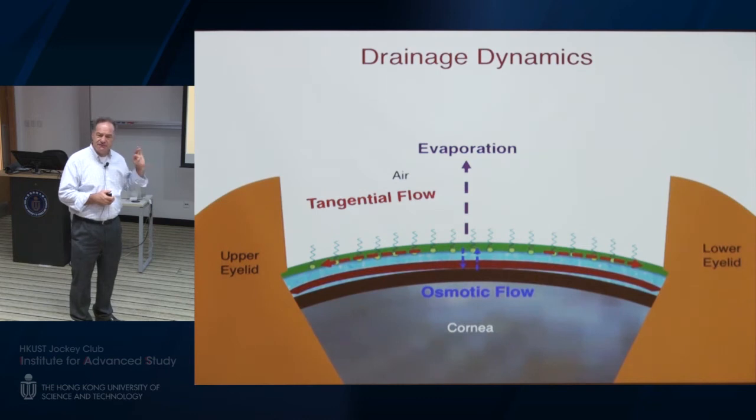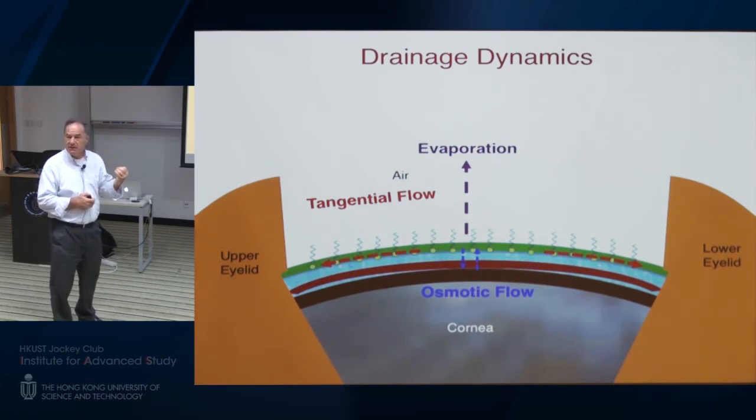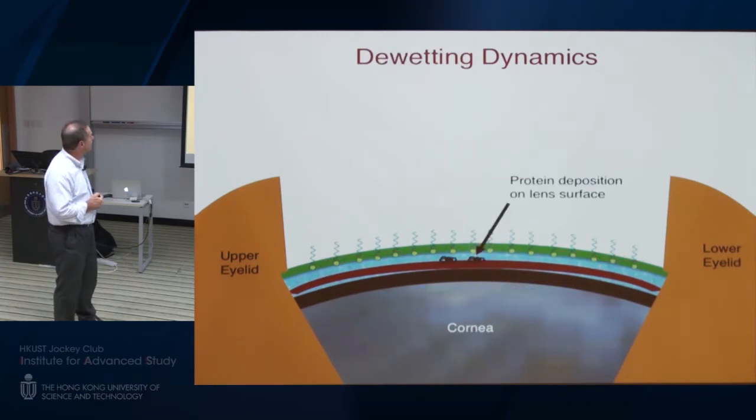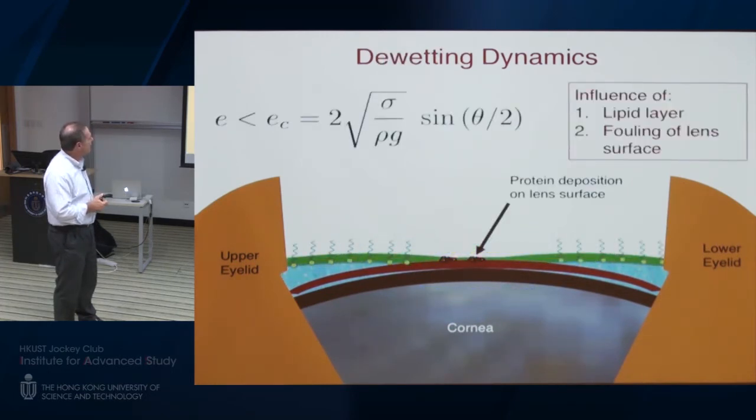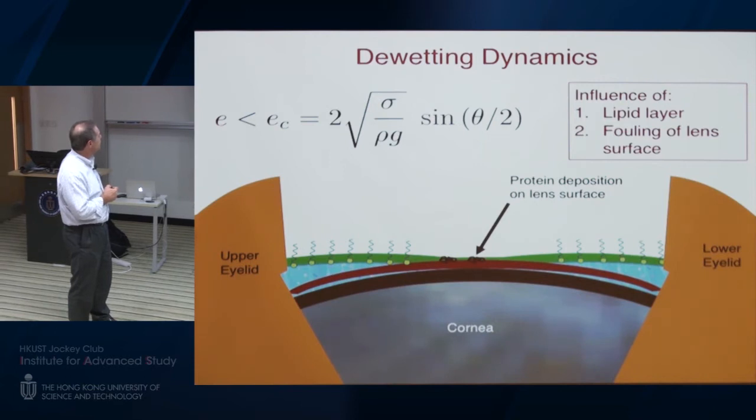So what are the consequences of interfacial rheology on this drainage problem? And if it drains, becomes too thin, you can get spontaneous dewetting. So it'll actually break. And there's a famous result that if the thickness e is less than a critical value, this is the surface tension, the density, and the gravitational acceleration. The square root of this ratio is called the capillary length. This is the contact angle that this liquid makes on the surface of either the eye or on the surface of a lens. You can calculate this, and if the thickness of this film becomes smaller than the capillary length, it'll spontaneously break.